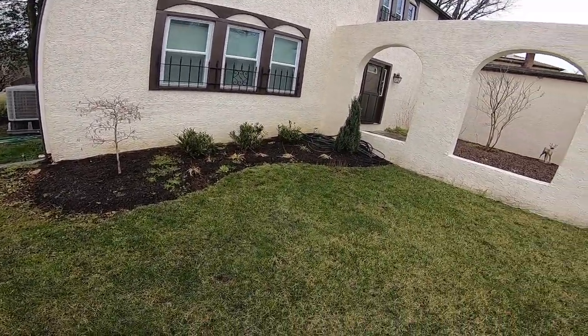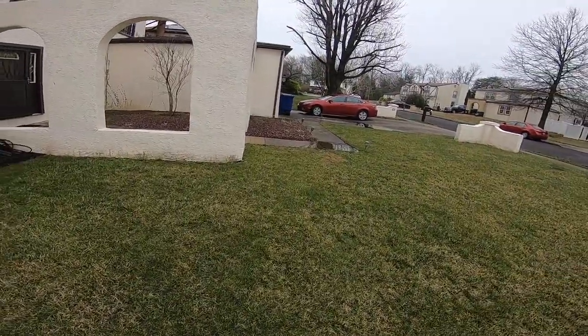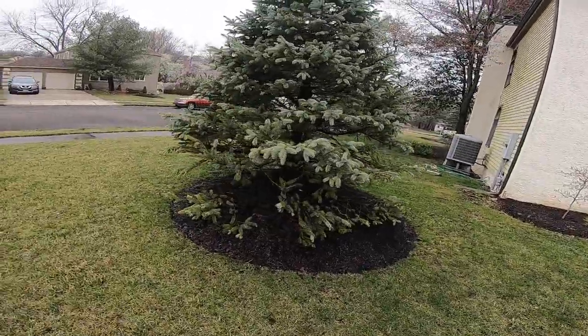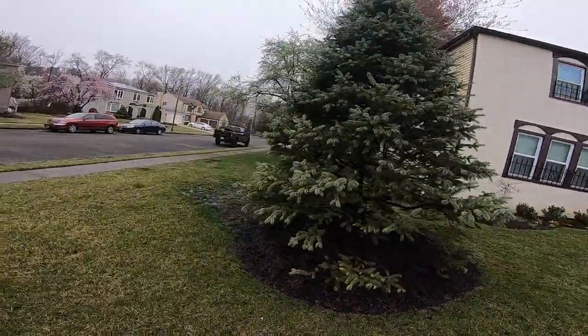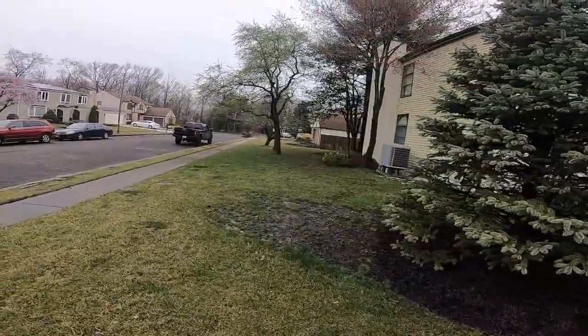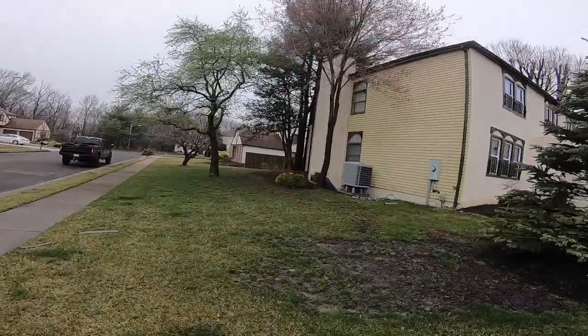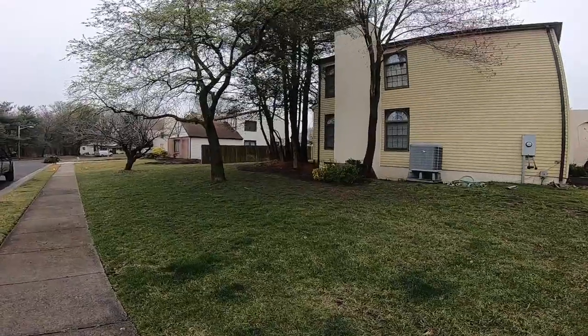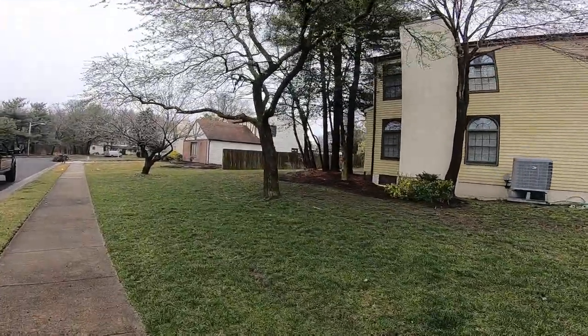We also did a new landscape here, a nice big crepe myrtle. So we'll be in here shortly to weed everything and get them looking good again. So stay tuned. These trees are gonna go bye-bye, and we're gonna do some work. So check back in a little bit. Thank you.